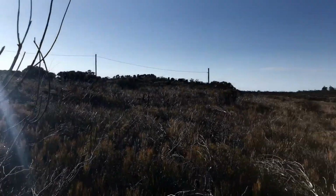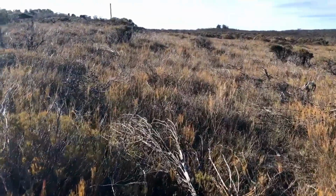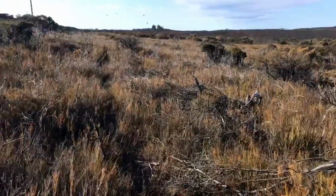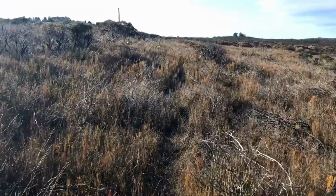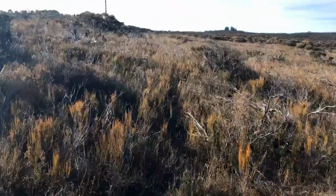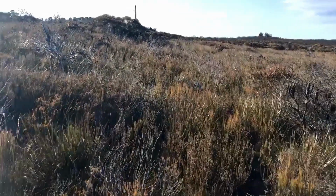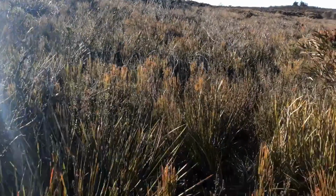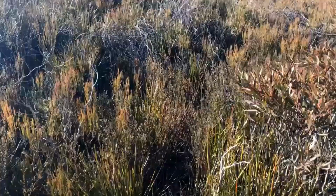So what we're noticing here as I walk through here is the very stunted vegetation, because of course we're up high on the plateau in a very exposed location. So the constant wind from the west results in this stunted growth and very little in the way of tree growth. So we'll be on the lookout for spring flowers. Most of the vegetation around here is this kind of thing. It's called a stunted she oak. It produces a large seed that the cockatoos love.